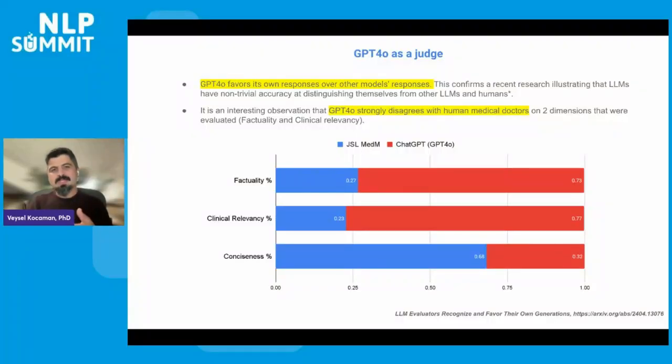Factuality and clinical relevancy, it just favors its own responses. Conciseness, it says, okay, the GSL model is better. Of course, we don't give any clue over there as well, but given its writing style, etc., probably it can recognize. And recent research also says, as you see at the bottom of the page, that LLMs have a non-trivial accuracy at distinguishing themselves from other LLMs.